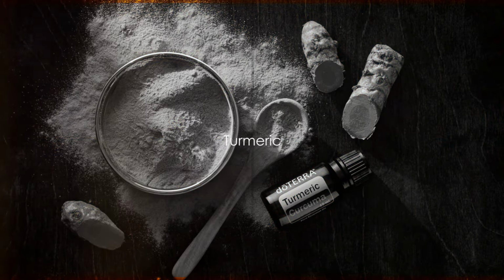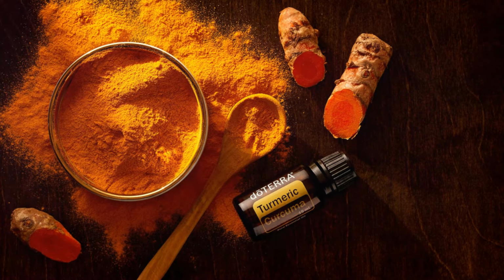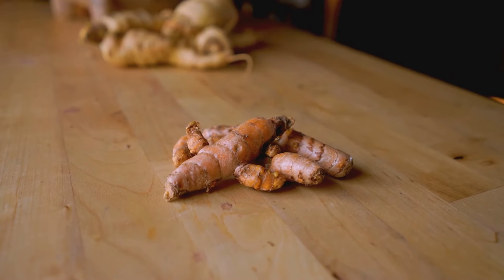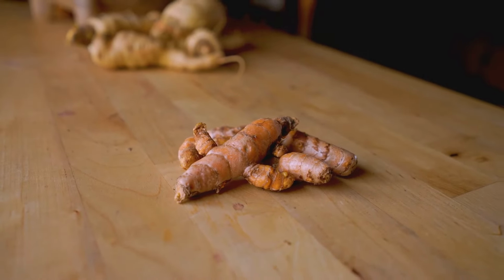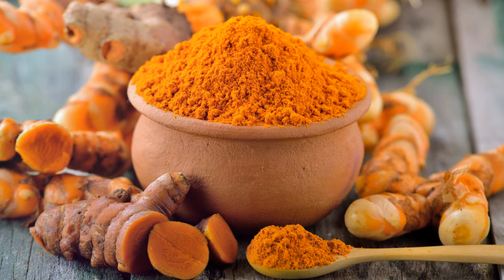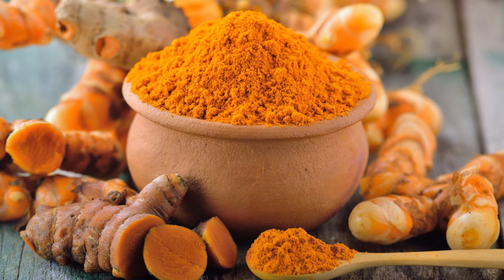Coming in at number 4, we have turmeric. This golden spice is not just for adding flavor to your curry. It's a powerhouse of health benefits, thanks to its active ingredient, curcumin. Curcumin is a bioactive substance that fights inflammation at the molecular level. It's so potent that some studies even compare its efficacy to some anti-inflammatory drugs without the side effects.